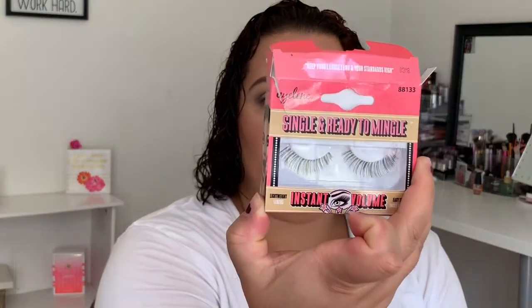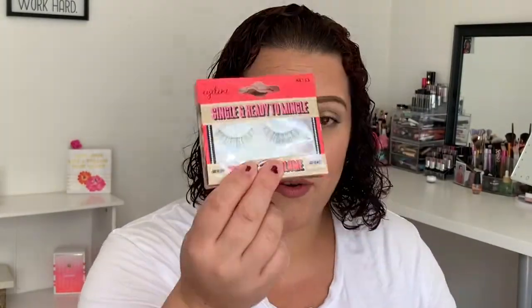The other lashes that I love are these by Eyelene. These lashes are so beautiful, so nice. This one is Single and Ready to Mingle, the 88133. And I have two more, so I stocked up on another one of those because I love them so much. They're bomb, they're affordable, like $2 something. You can get them at TJ Maxx, I mean Walmart. Amazing, I love them.